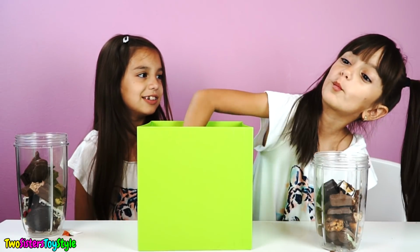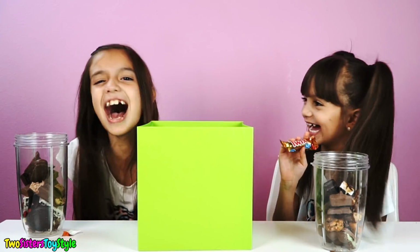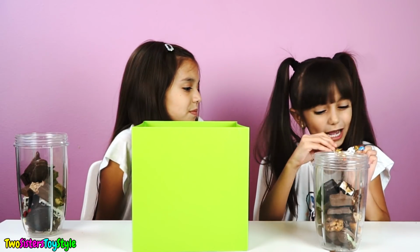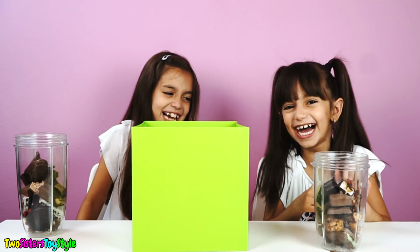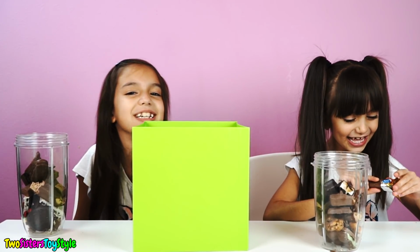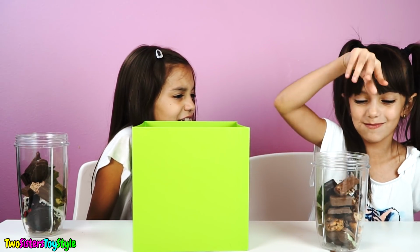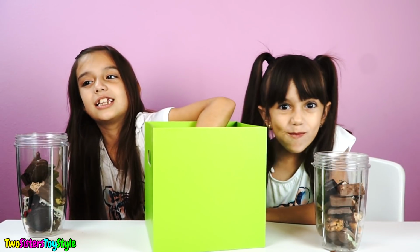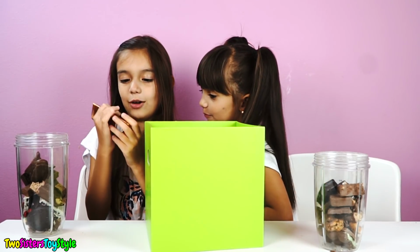Okay, now pick. Twix! Fun size! Fun size! Fun size? It doesn't really look that fun if it means opening it like that. Oh, yum. Okay. Okay, I think this is the last thing. Godiva. Milk chocolate almond.